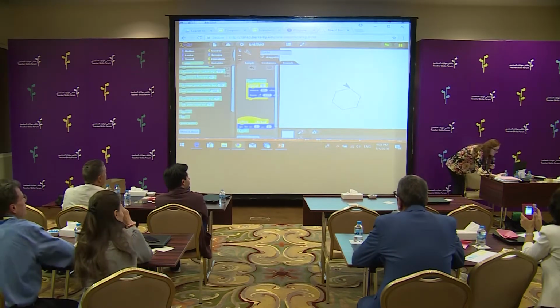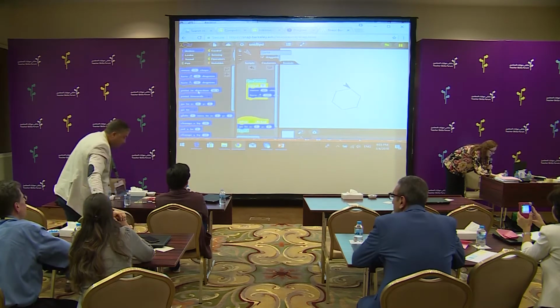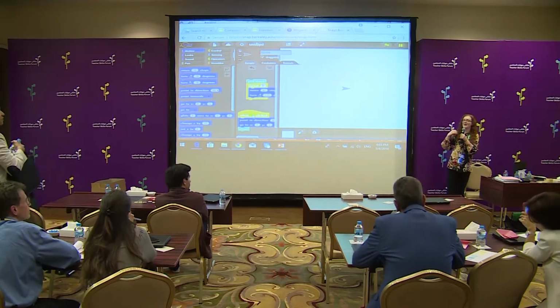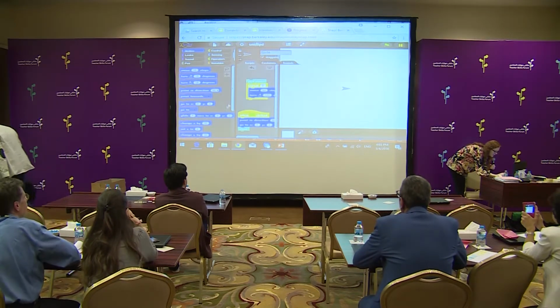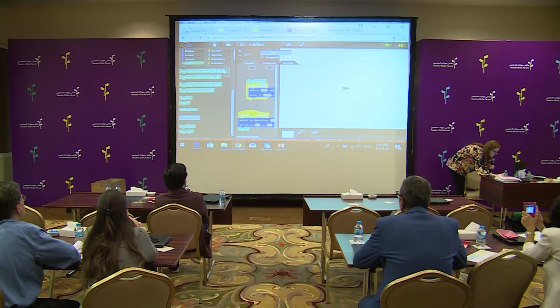However, I'm going to try my triangle one now. I'm going to click on this block, which I will add to my initialization script, called point in direction. It resets it so that it's pointing back the way it started. Then you'll see that if I try my square instruction, which is in the pen section, I've got my square. Now I'm going to try my triangle.